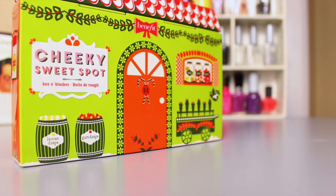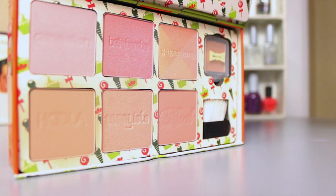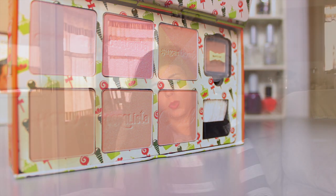So the next thing I want to mention is the Benefit set. This is the Cheeky Sweet Spot, and I love this kit. It has 5 blushes and a bronzer, and the Hoola bronzer, I feel like it's still good enough for contouring, even for my skin tone.